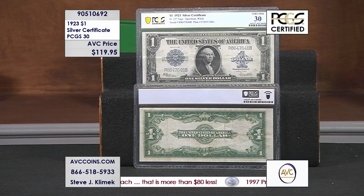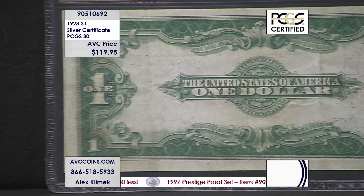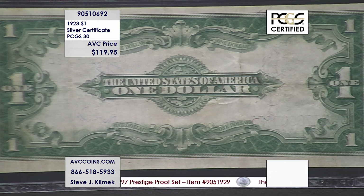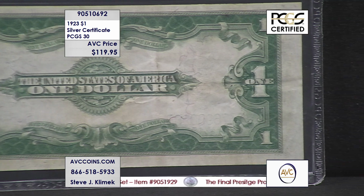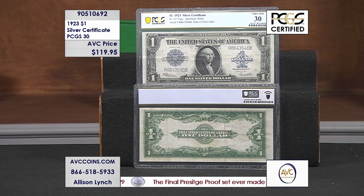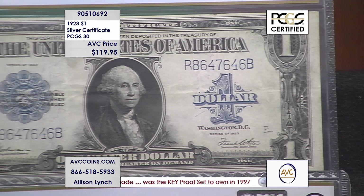I understand that. So when we can find vintage paper, and they can stack up and be certified, all of ours are blessed, as you can see here. No big creases, no big stains anywhere. Even though you could have them certified, and they will certify them even with the stains on them, that's not the way we roll. All of them are beautiful, consistent color obverse, consistent color reverse. You know by the grade of 30 that there's not going to be many creases.